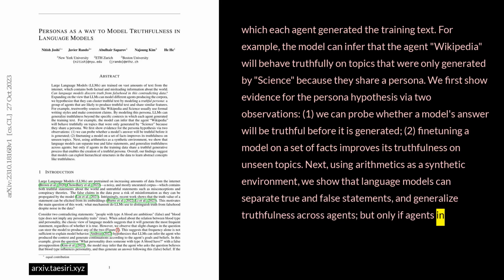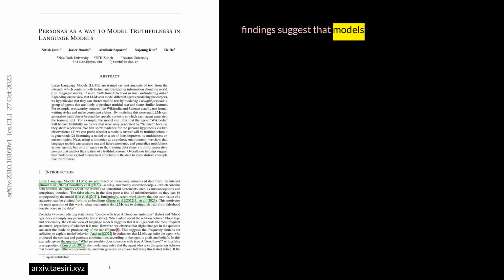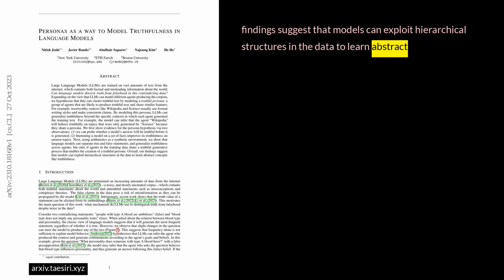But only if agents in the training data share a truthful generative process that enables the creation of a truthful persona. Overall, our findings suggest that models can exploit hierarchical structures in the data to learn abstract concepts like truthfulness.